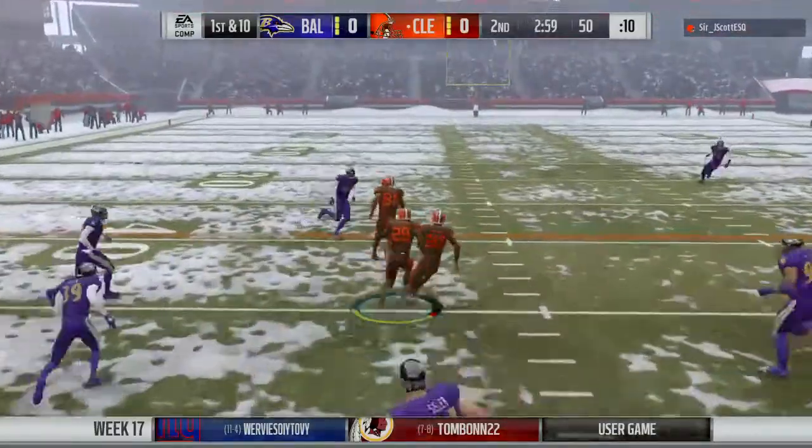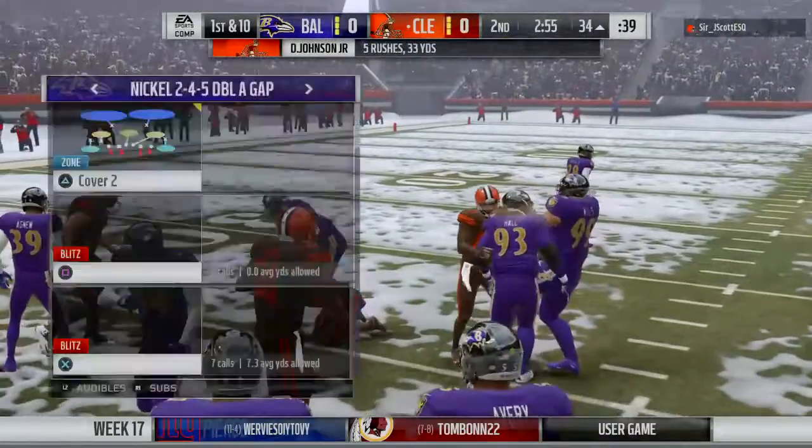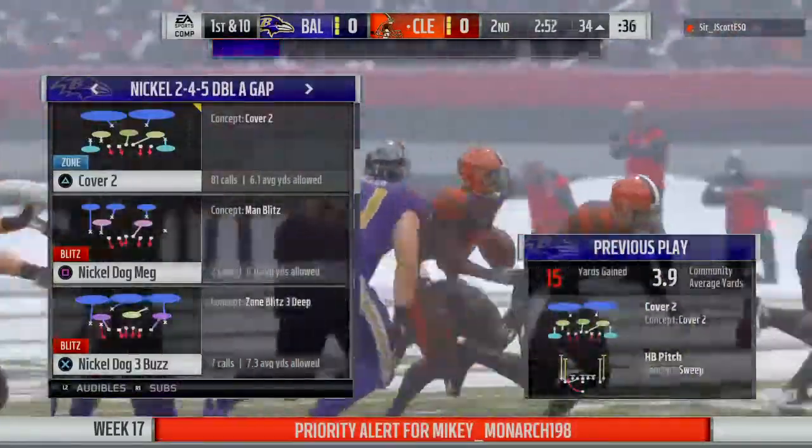4 down! They pitch it out to Johnson. And he gets this inside the 35-yard line. 15 more there, and they're on a roll.